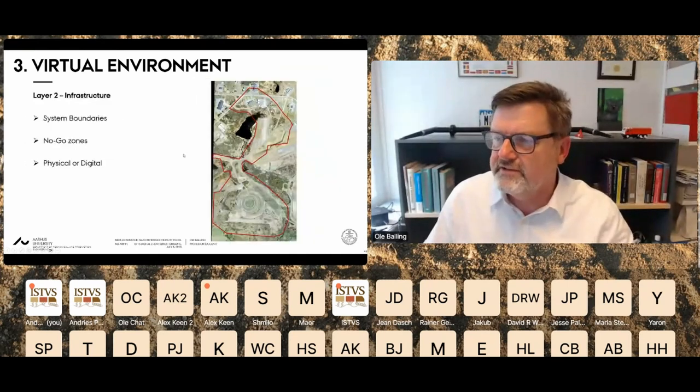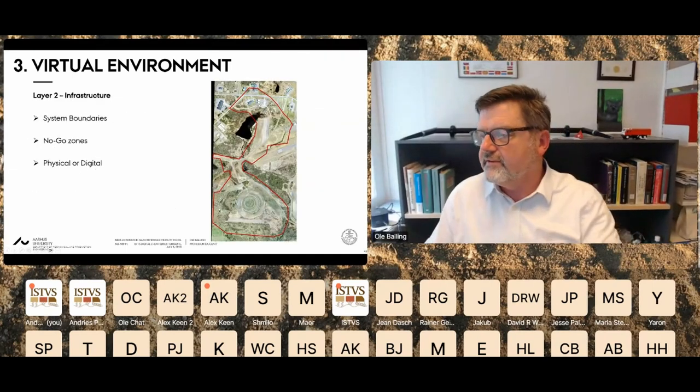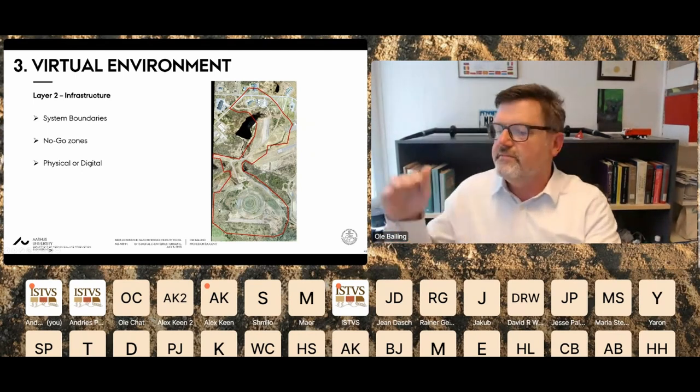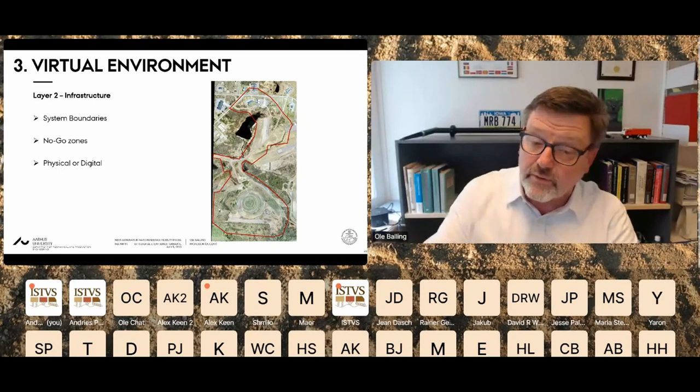Layer two is the infrastructure. So that's the overall system boundary we put in. There are some no-go zones. And then there are some physical things we need to model, or some digital, which means it's something that we get through another source that tells us you cannot go there, for instance.